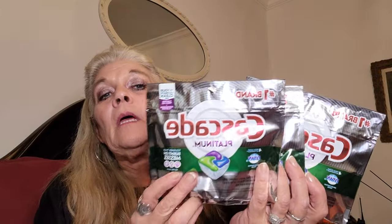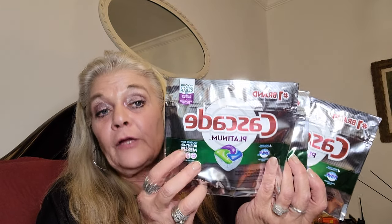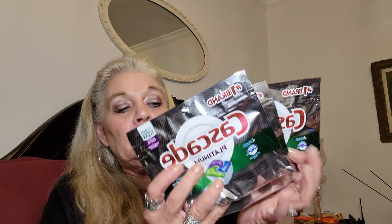And then I got 3 packs of the Cascade dishwasher tabs. And they're $1, you get 4 in a bag. So I'm going to try these and see how they work.